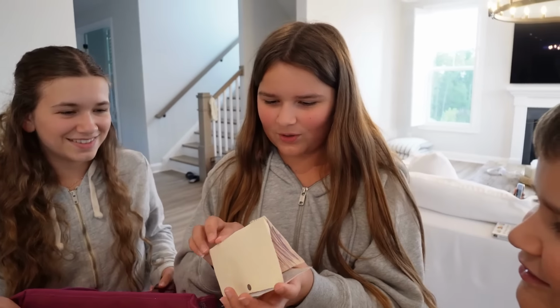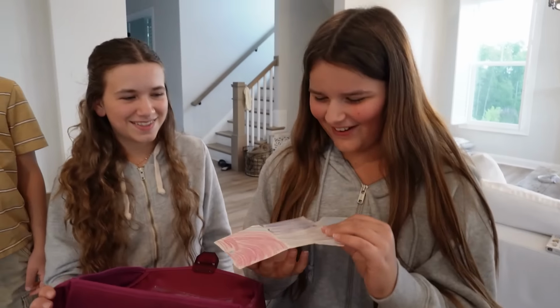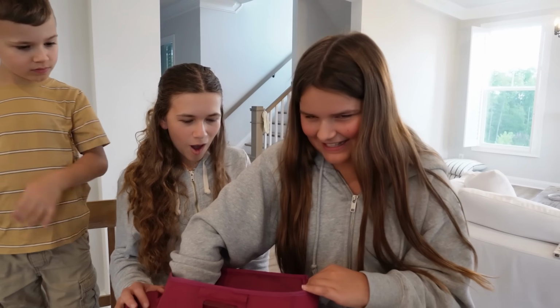Okay, what's that? This paper looks really old. Oh, it's colors. What is that? I don't know. I just colored. There's pink, blue, and purple. Unicorn colors. So pretty.